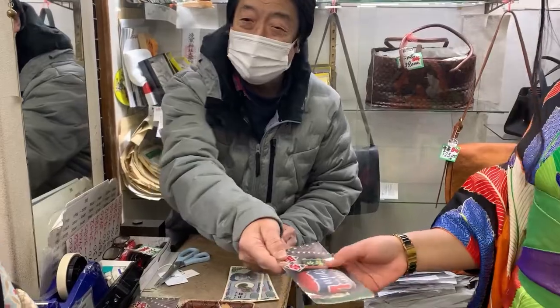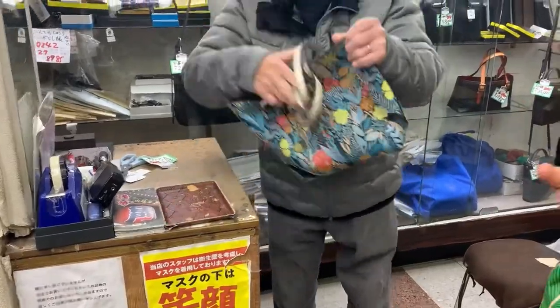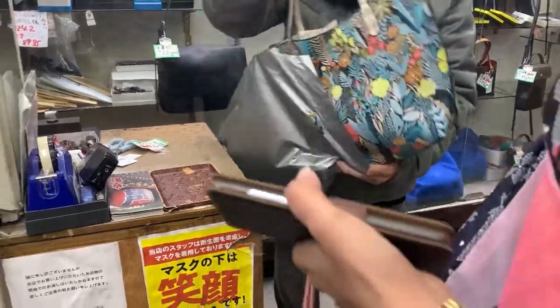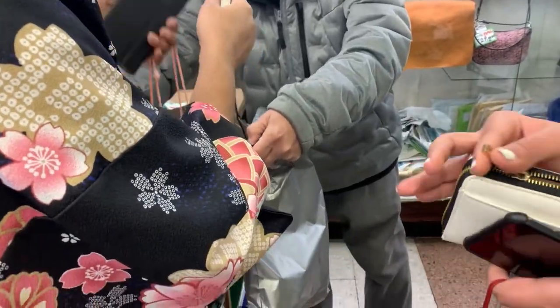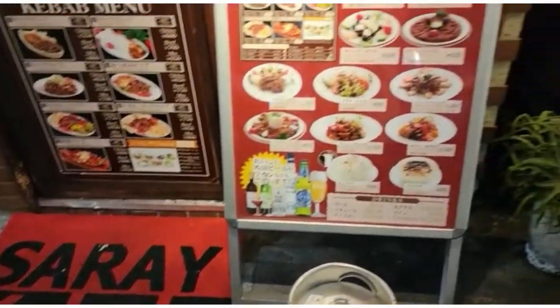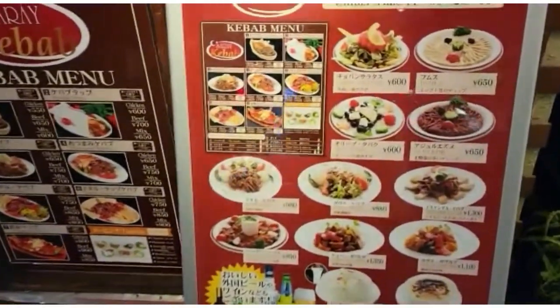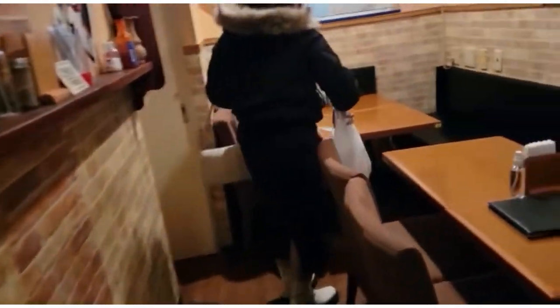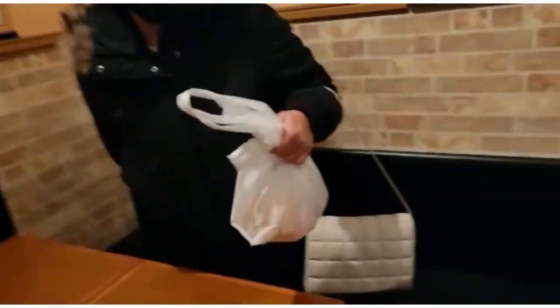Speaking English, this English guide map. Asakusa. Present for you. Thank you. Which language is this? Wait, so you can charge here. I want to. So, not so heavy. So, it's so deep. Hi.